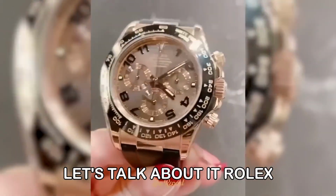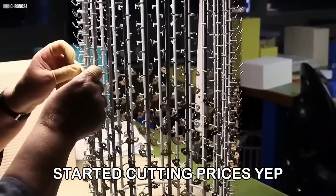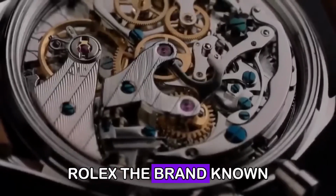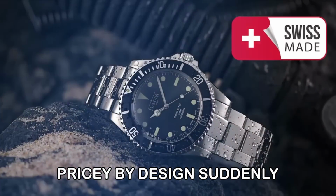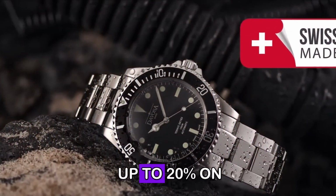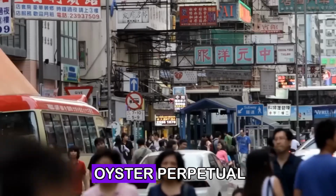Let's talk about it. Rolex, the holy grail of watches, started cutting prices. Yep, Rolex, the brand known for being impossible to get, exclusive, pricey by design, suddenly dropping their prices by up to 20% on hits like the Submariner, GMT Master 2, and Oyster Perpetual.